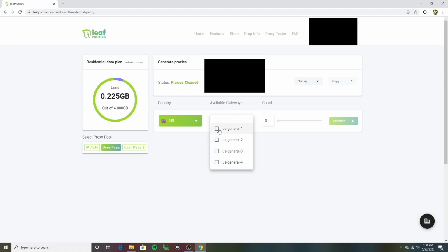So then next you basically select if you want to do US proxies, Shopify, kind of whatever proxies you're looking to use at the time, and you can generate a huge quantity if you'd like, or you can just generate very few. So it's kind of up to you.